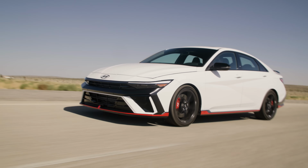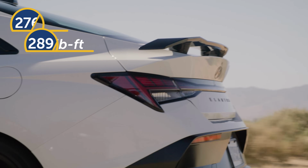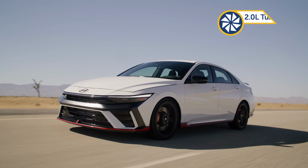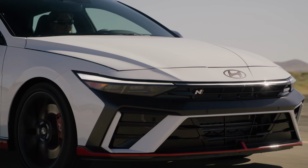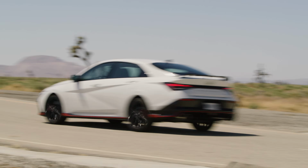The big kahuna, the N model, gets 276 horsepower and 289 pound-feet of torque coming out of its 2-liter turbocharged 4-banger with the bonus of a 6-speed manual transmission standard. And yes, you are getting less efficient with 24 mpg combined. The optional 8-speed dual clutch returns a smidge less, but if you value fun, this is the Elantra for you.